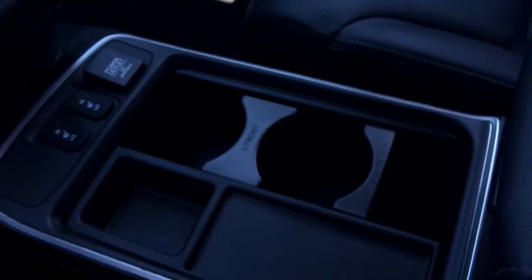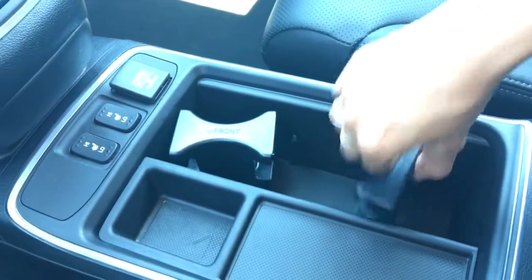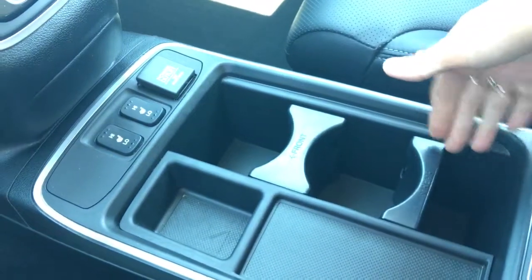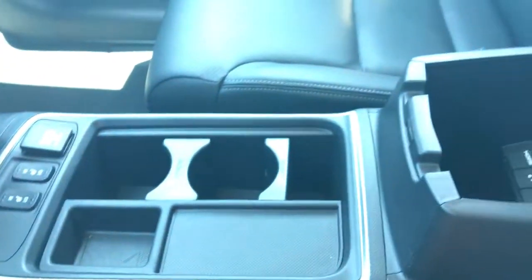And then coming into our cup holders, check this out. You can actually take them out, guys. So if you drink chocolate milk, Fiji water, or maybe you need some space for a laptop or tablet, you have all of that room. Keys fit nicely here, and this is a great spot for mobile as well.